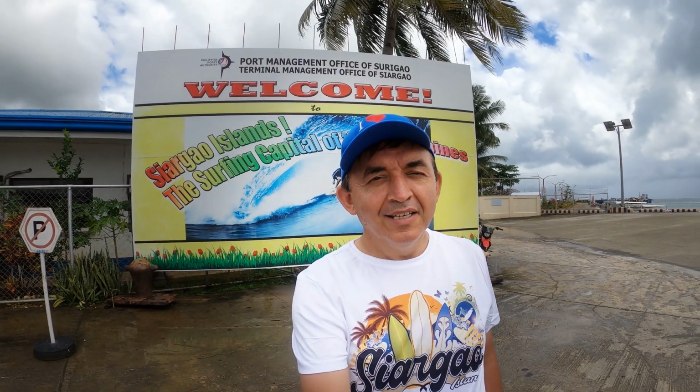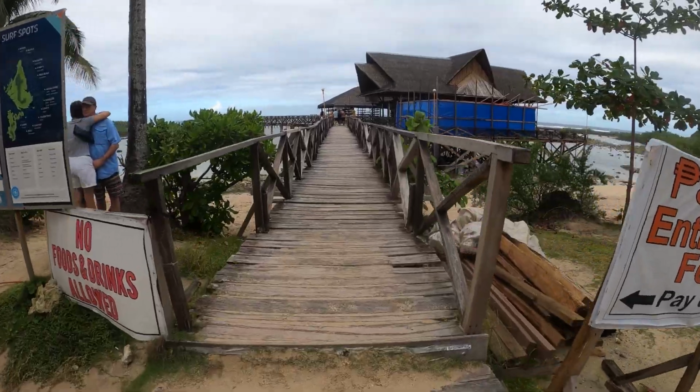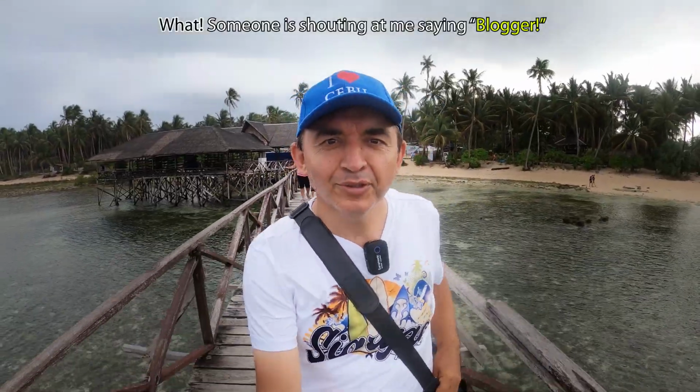Finally, I am in Siargao Island and I am in one of the most visited places, Cloud 9. I will tour around and see how beautiful it is. There is a 50 peso entrance fee. Let's continue walking. It looks nice. The weather is good. It was raining 15 minutes ago, now the weather is okay.